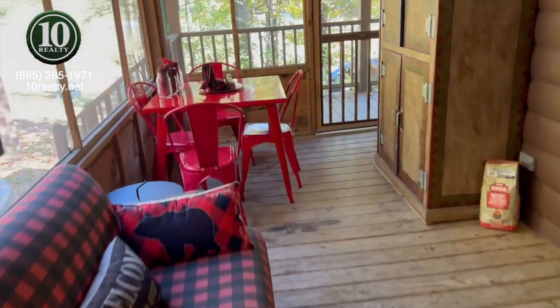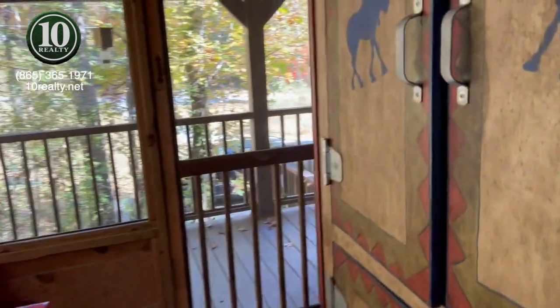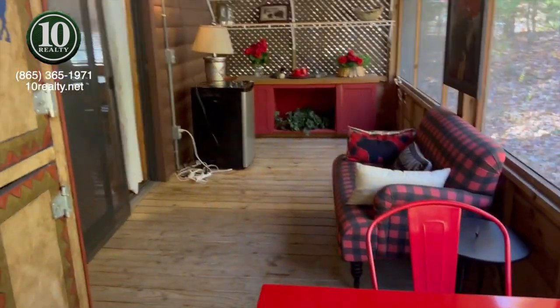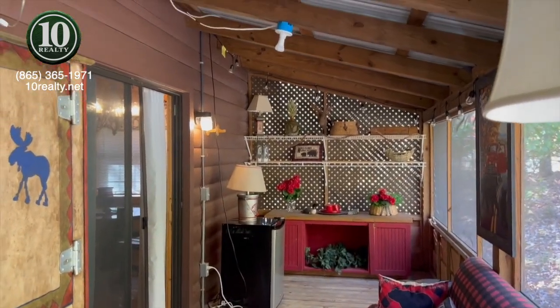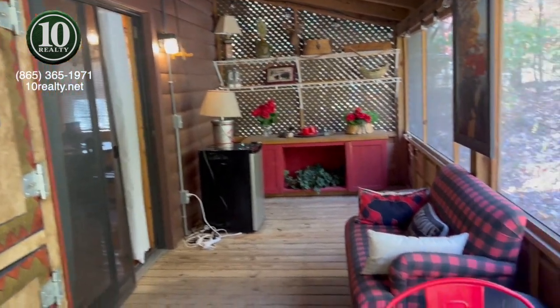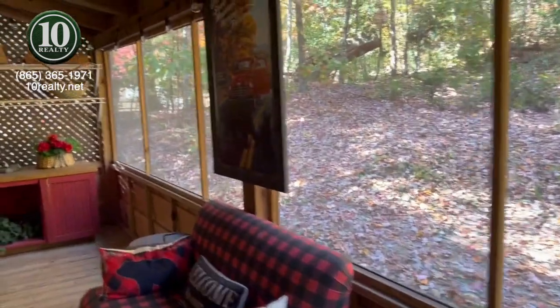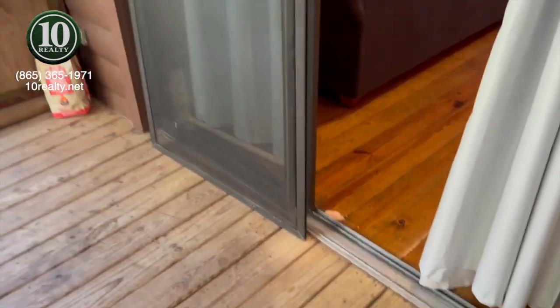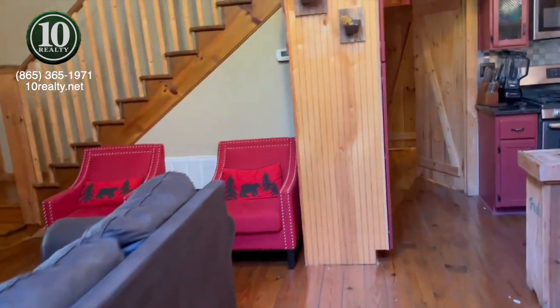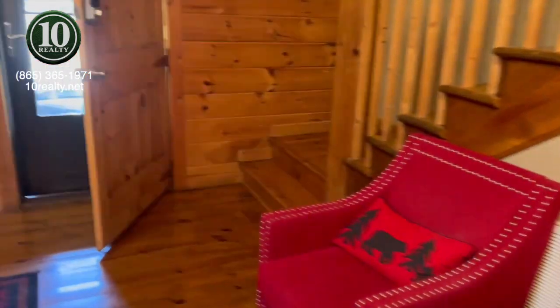There we go. And then looking back the other way, it says it's a cabinet. Is there a TV in there? No, just an owner's cabinet. Okay. And then this is looking back the other way. All right, that's a screened-in porch. And then this door is off its track. It's a little bit of maintenance that needs to be done in here. Because it's an older cabin.